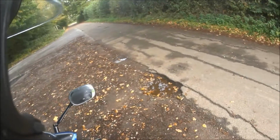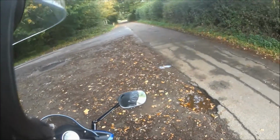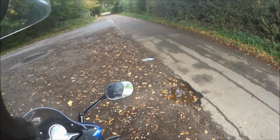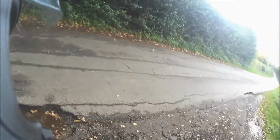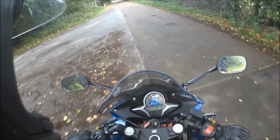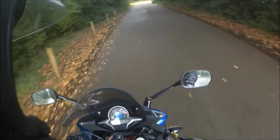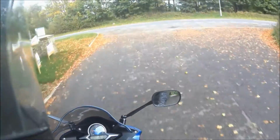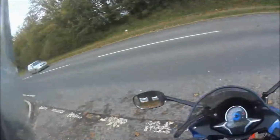Give it a rev, see if the microphone picks up the noise. There you go. That's what it sounds like. And that's the noise I get in my ear when I'm riding, but I have noticed that when I edit the videos, it don't sound half as good. But there you go. That's probably the mic just trying to cut the noise out.